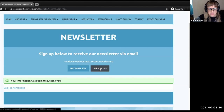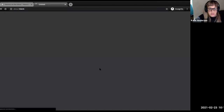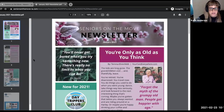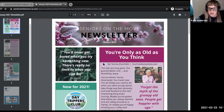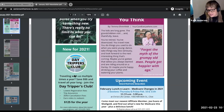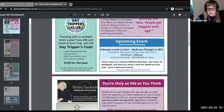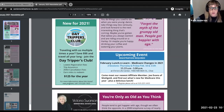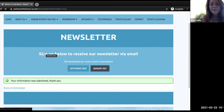If you click this button here for January, it will open up a new tab, and it's loading now. January 2021 newsletter. And here it is. All these four pages. There's some great articles in here, some nice quotes, information about the new Day Trippers Club, upcoming events, things like that. So again, a great thing to share with other people, or if you didn't get your newsletter and want to see it, that's where you can find it. And you can also print it from there too.